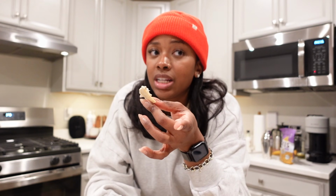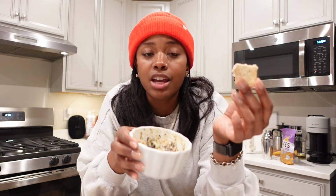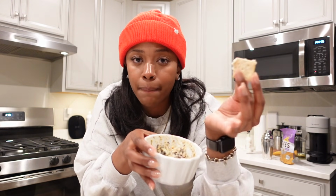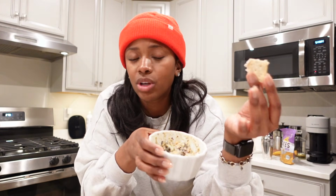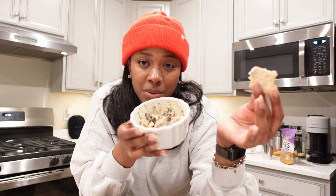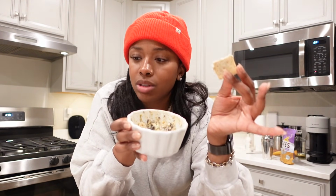What I really wanted was to put the chickpea tuna on wonton wrapper chips. So I was gonna take some wontons, put them in the oven and use those as chips and dip it in there. I'm still gonna make it because I know it's gonna be delicious.